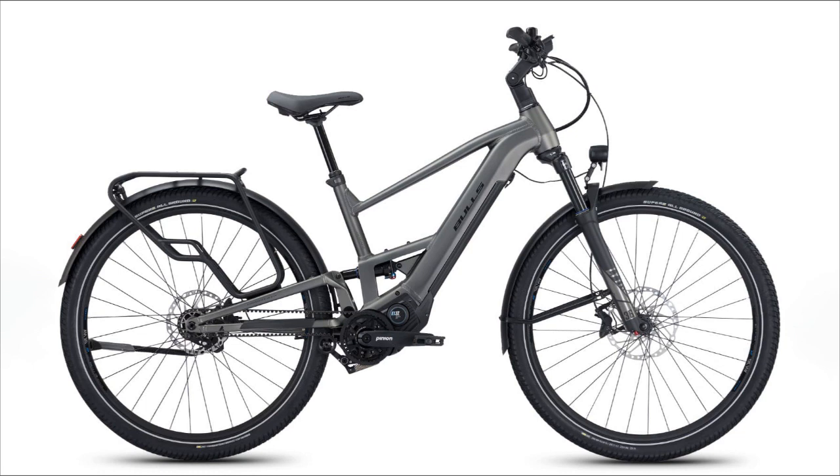While details regarding pricing and availability are currently unavailable, it is noted that the larger battery variant is expected to be more expensive. Additionally, specific information on the bike's weight, adaptability, and comprehensive feature set has yet to be provided by Bulls.